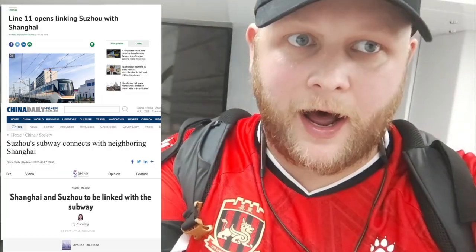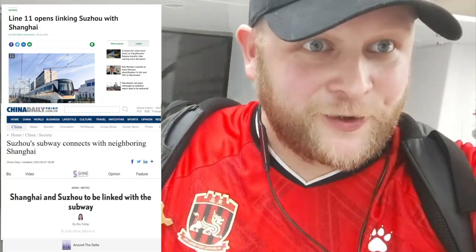So as we hurtle eastwards at a maximum speed of around 100 kilometers per hour, I thought I'd just clear up a couple of misconceptions about this line. Now, most of the hype and talk about Line 11 is because it's billed as a Suzhou to Shanghai line, which is understandable. One of the reasons I'm very excited about this is because it connects up the two cities. It's just not technically true.